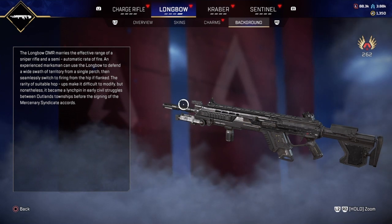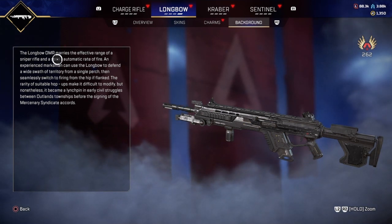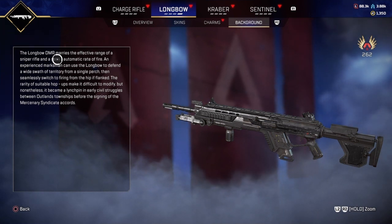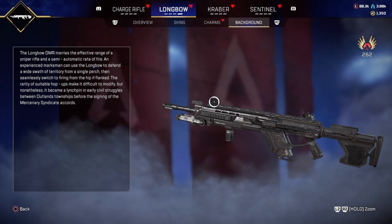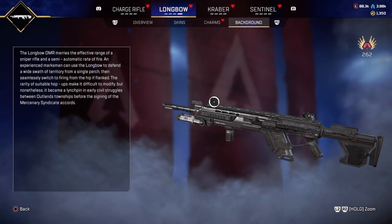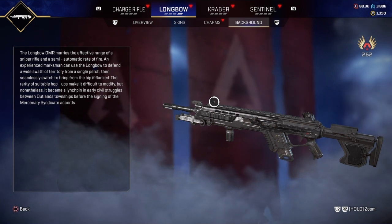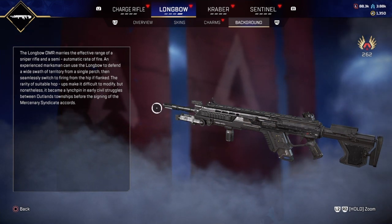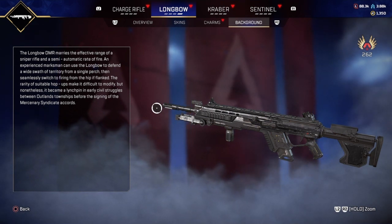The Longbow DMR, or just the Longbow designated marksman rifle, marries the effective range of a sniper rifle and a semi-automatic rate of fire. Longbow is a terrible weapon in this game. Wish it fired faster. An experienced marksman can use the Longbow to defend wide swaths of territory from a single perch.